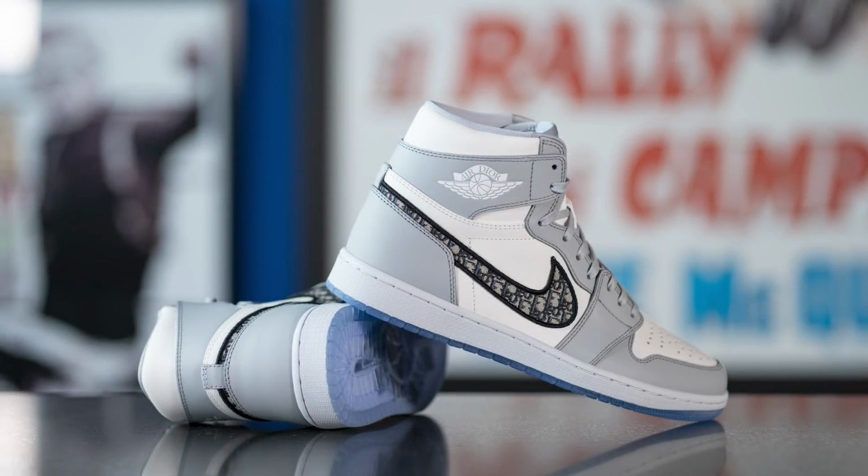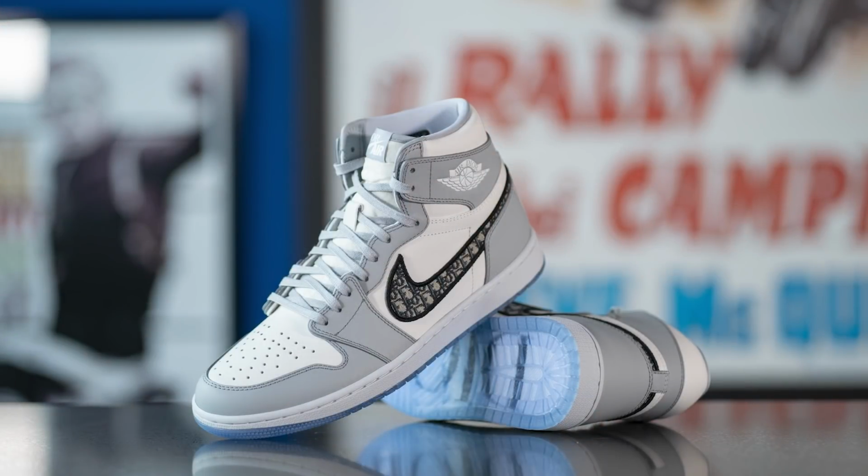Obviously, the biggest driving point behind the super high resale price on this pair is hype. And unfortunately, because of how limited this shoe was, that's driven the resale prices on this pair to be through the roof. Maybe it's because I'm not a guy that messes with high-end fashion in the first place, but this is probably more of a shoe that a specific type of consumer would really appreciate, more so than just the everyday sneaker enthusiast. So with all that said, this pretty much covers the Air Jordan 1 High OG Dior.